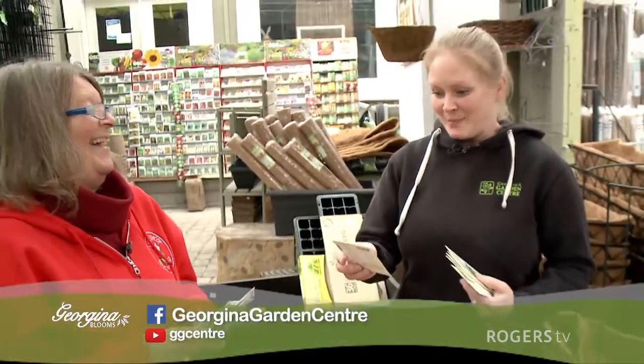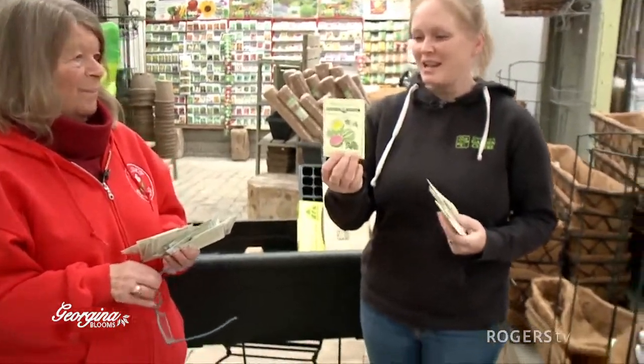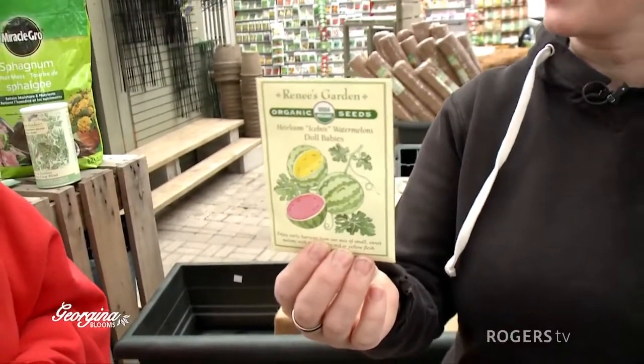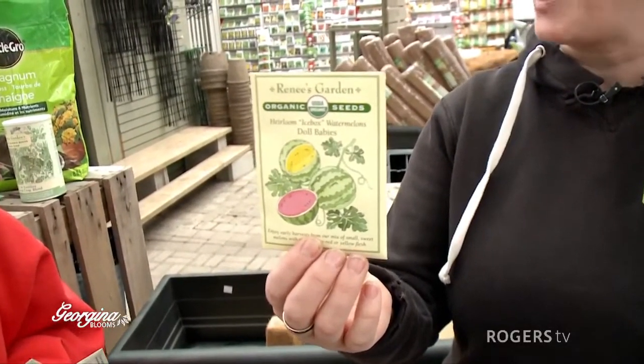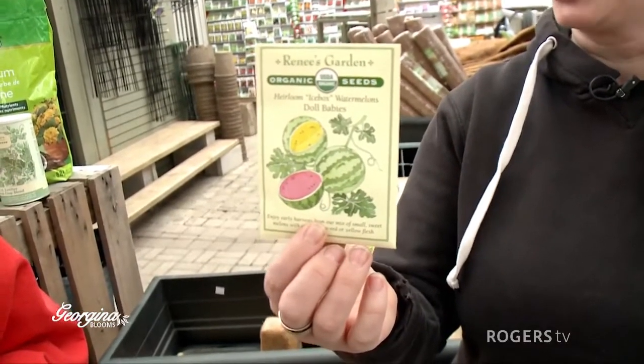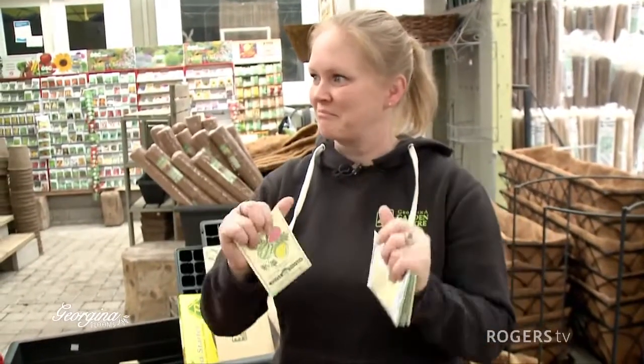So watermelon. This one's an icebox watermelon, and they are little tiny mini watermelons, like personal size. They really did come up pink. I had a peachy one, a yellowy one, and they were so good. They're probably that big.